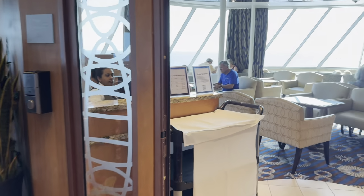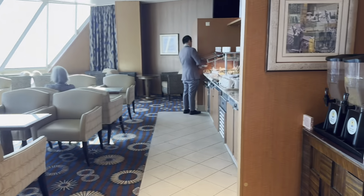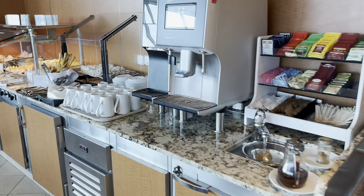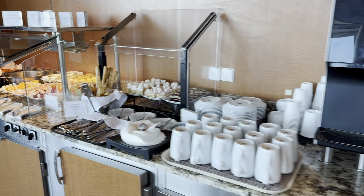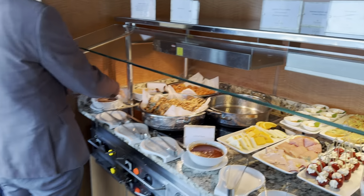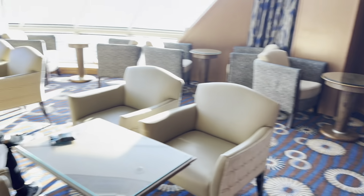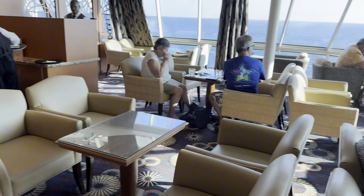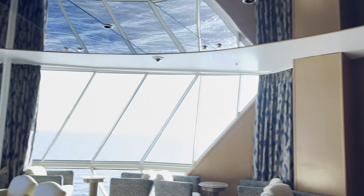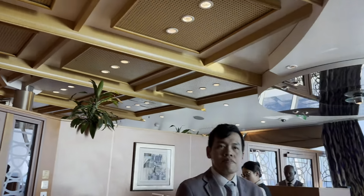This is the Crown and Anchor Lounge here, the lounge where if you got the Diamond status or above, you could go in here. They did a nice job. It's not huge, but they've got some real nice shrimp going here and chicken kebabs. It's a nice extra and a great view. So if you have that extra status, you do get a little bit of a pampered feeling there, and I appreciate that.